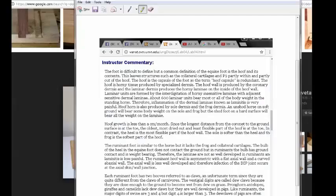Okay, so now you know. When this talks about, I'm going to read it again: the hoof wall is produced by the coronary dermis, and the laminar dermis produces the horny lamina. That's the insensitive lamina on the inside of the hoof wall, that connects to the sensitive lamina that covers the upper outer exterior of the inner foot that I showed you.